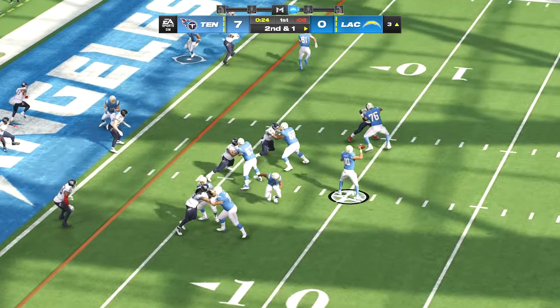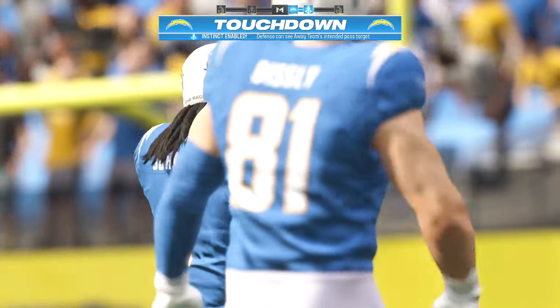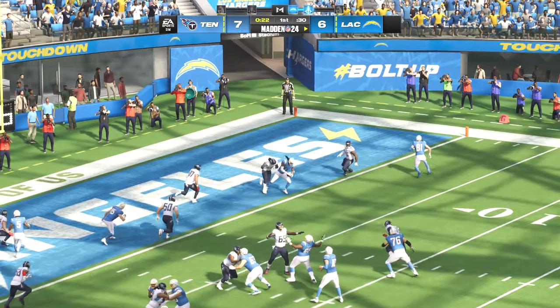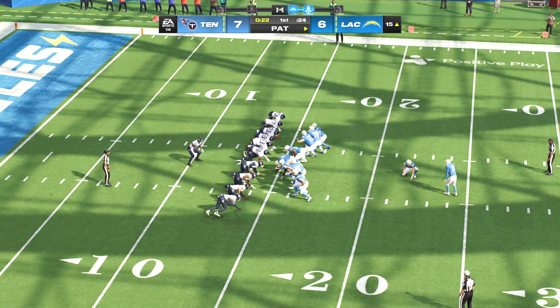Here's Herbert. Touchdown, Chargers! Quentin Johnston from 3 yards out. And the Chargers are able to match the opening drive touchdown against them with one of their own. That's an old-fashioned death march there, partner. Took them a lot of plays, but hey, they did the job.